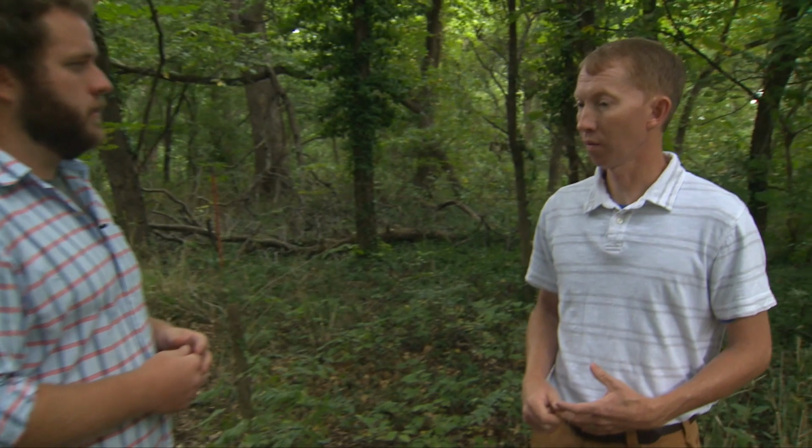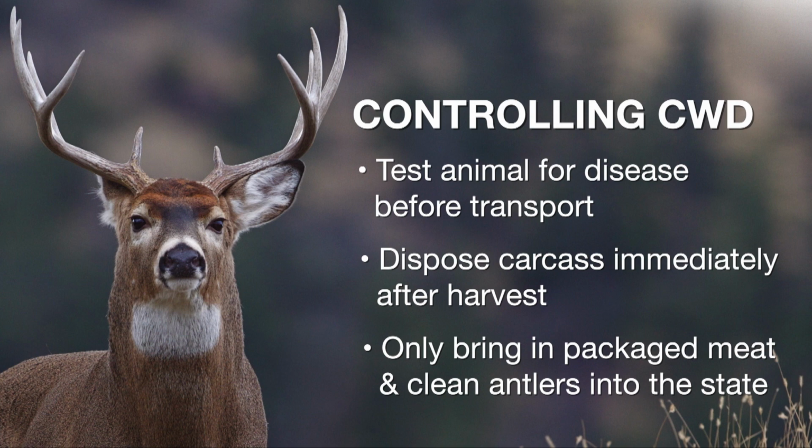Yeah, the biggest issue right now is just controlling transport of infected animals, and there are two ways that might happen. One is a hunter-harvested animal. If you're going to an area that is known to have CWD, you need to get that animal tested, but you also need to dispose of the carcass at the point of harvest and only bring packaged meat and cleaned antlers back into the state. So that's the first thing you can do.